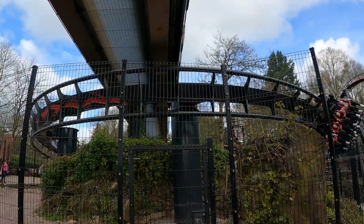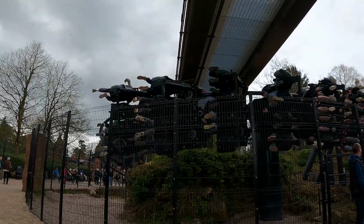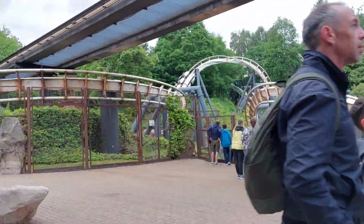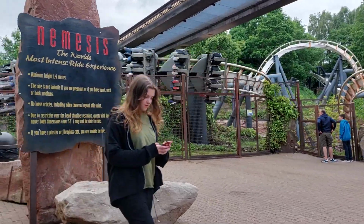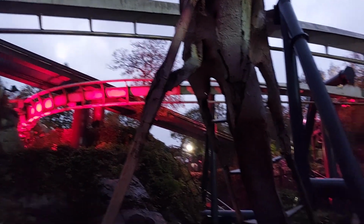Next is the 270 degree downwards helix banked at 90 degrees. This part of the ride is stupidly intense, and I'm so glad the intensity has been kept even after some profiling tweaks during the refurbishment. It's still just as whippy and as forceful as the original 1994 version, which is what many of us were worried about when the park announced that the ride would be refurbished.